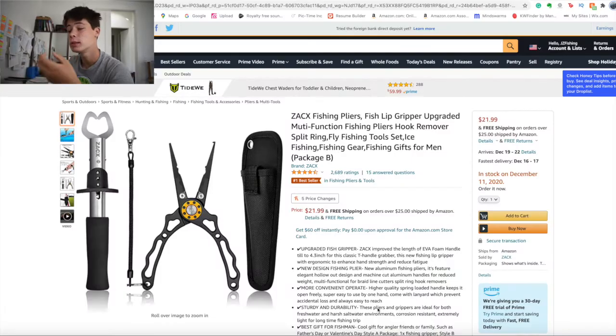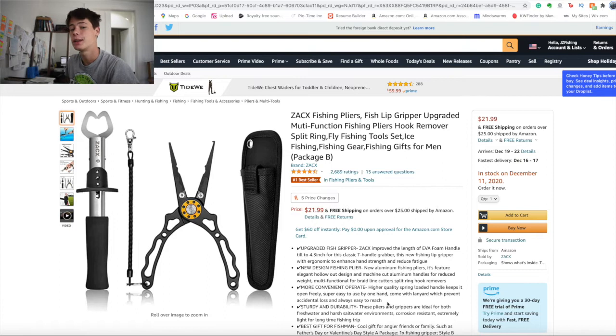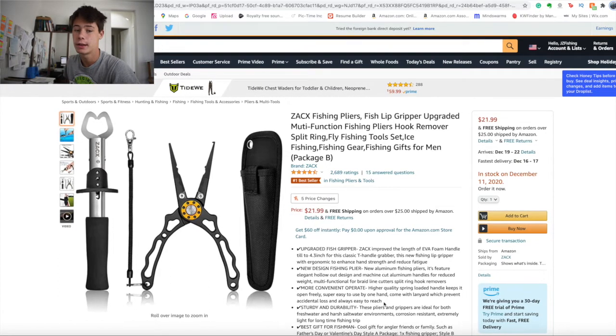Okay, next up on today's list we have a little bit more expensive at $21.99. We have fishing pliers and a fish lip grabber. So this is another thing that I don't really like to buy, but they're very necessary when you are fishing, just because they're a really important safety tool. So whether you're a bank fisherman, a fly fisherman, a kayak fisherman, or a boat fisherman, these are tools that you use on a daily basis.